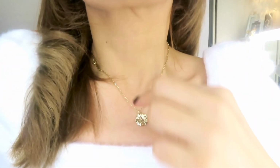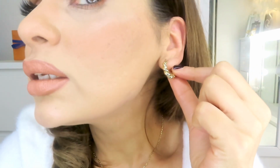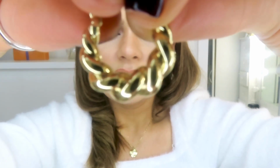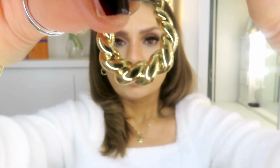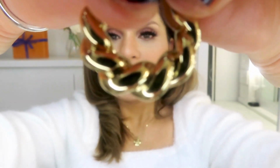So I know you guys have seen this necklace before, which I did actually unbox with you guys in my last video, and also the bracelet, which I'm still wearing. You probably noticed me wearing this necklace in some of my videos as well. Also these gorgeous earrings. Let me just take one of them off for you guys, because you just need to see the detail. So can you see the craftsmanship, the quality that has gone into this beautiful earring?